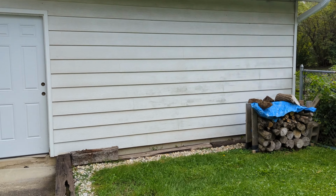So yeah, I did the walk around with the customer and he let me know a couple things about his house. He let me know that his house used to be yellow way back in the day and he painted it white. So that's why we were starting to see that the paint was fading off, because he said it was a long time ago, many years ago when they added the addition to the house.